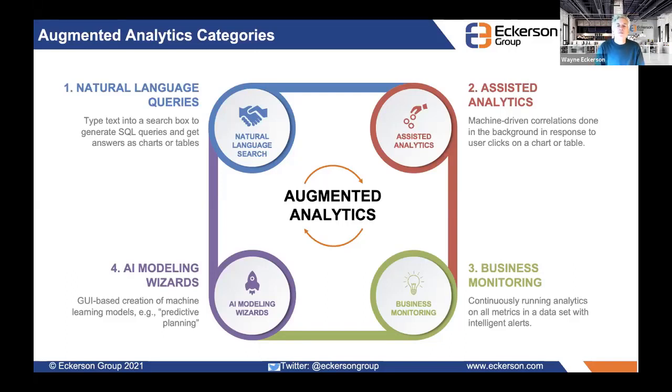The third AI for BI feature is a new segment of BI that I call business monitoring. I've written a few reports on this. This is essentially assisted analytics on steroids. Instead of finding correlations, anomalies, or trends related to a single metric, business monitoring tools do this for hundreds of thousands or even millions of metrics on a continuous basis. So rather than having a single analyst in your back pocket, business monitoring gives your executives and managers a team of data analysts that they could never afford to hire otherwise. Best of all, these tools are easy to set up. They learn what's of interest to each and every individual using AI techniques, and they generate relevant alerts in language that people can understand. So I think quite a revolutionary development in our space.